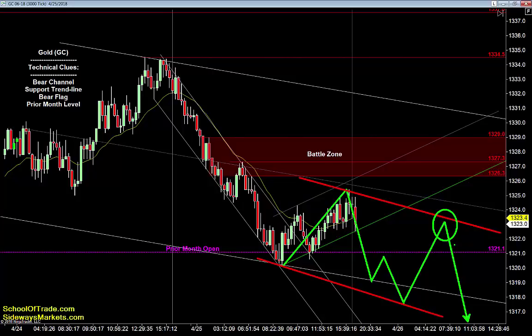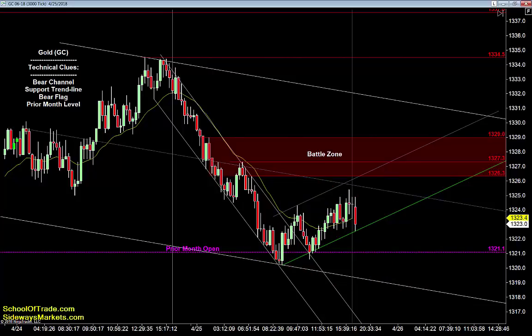Okay, so if we don't double bottom and we do keep going lower, don't chase it lower, sell up around that high. All right, guys? Boy, I've covered a lot on this chart. I know. Not to worry.